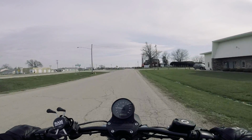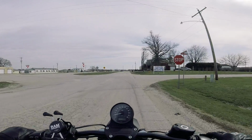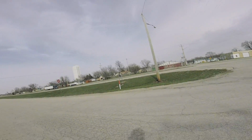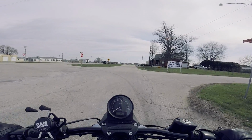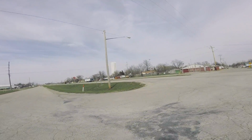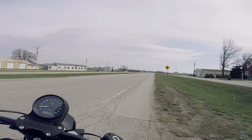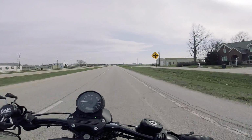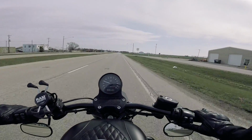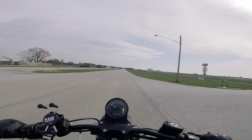So today I wanted to talk about something that might be helpful for some of you guys that might be considering getting an Iron 883 for your first bike. And I've had this bike about a year now, so I've had some time on it. I got maybe 4,000 miles under my belt on it. So I kind of wanted to give it a 1-year review, and also what I like and what I don't like about it.